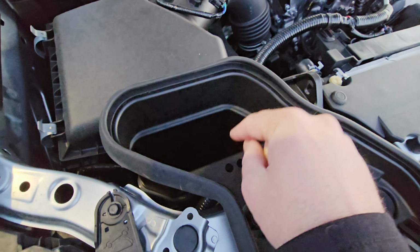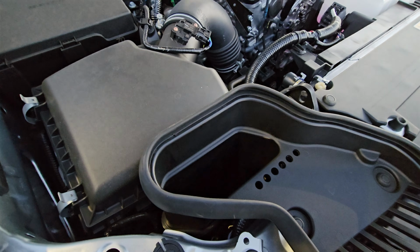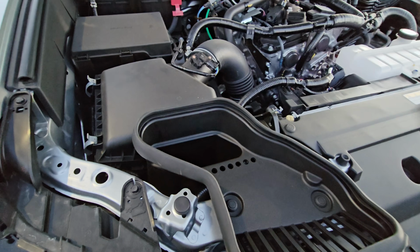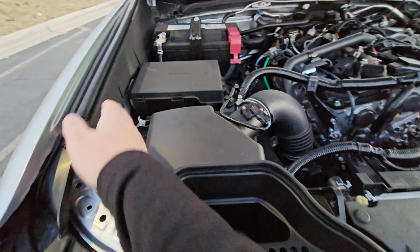That also means this is going to be a great spot for any animals to leave stuff, and for you to suck in leaves and bugs. So down the road, you're going to want to keep that clean.